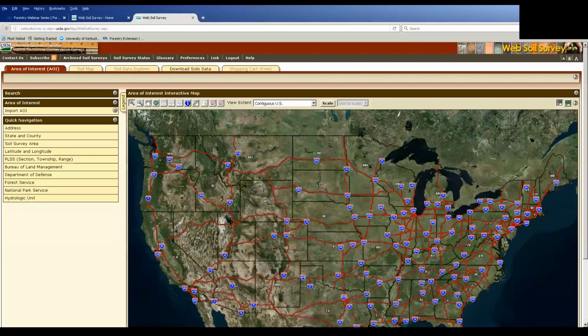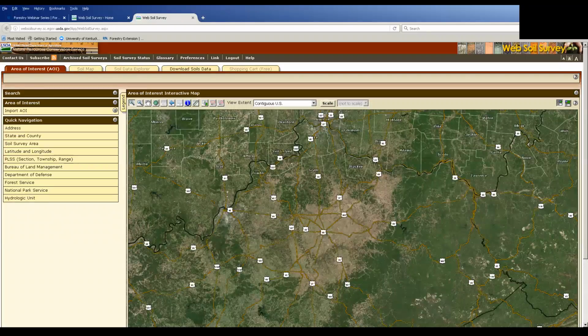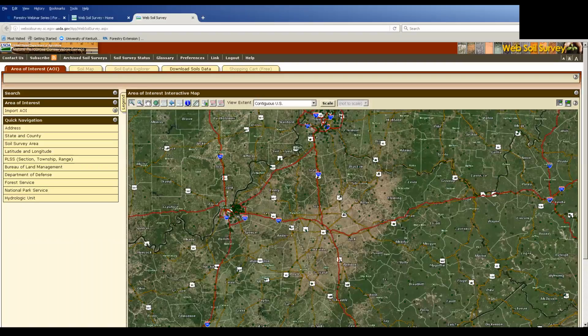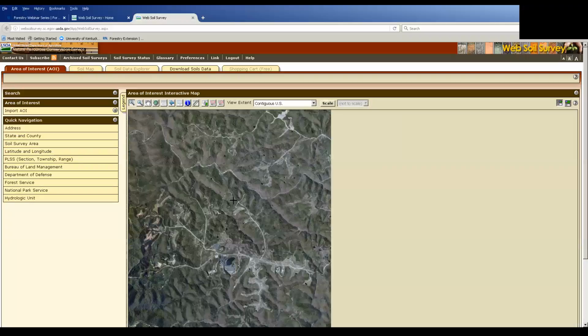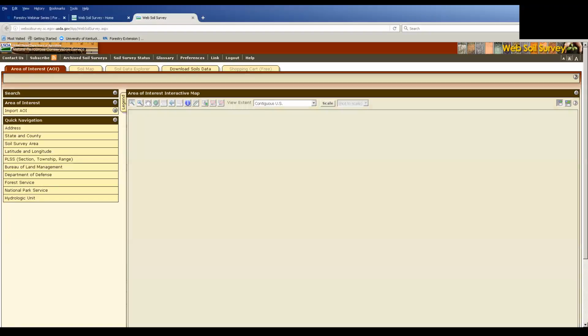Again, we're going to zoom back in on Kentucky, and I'm actually going to go to a place in eastern Kentucky where our research forest is, in Breathitt and Knott counties, where Robinson Forest is located, and just show you an example of how this program runs. So again, we're looking at the soil surveys here, so we're going to zoom in a little bit further here.